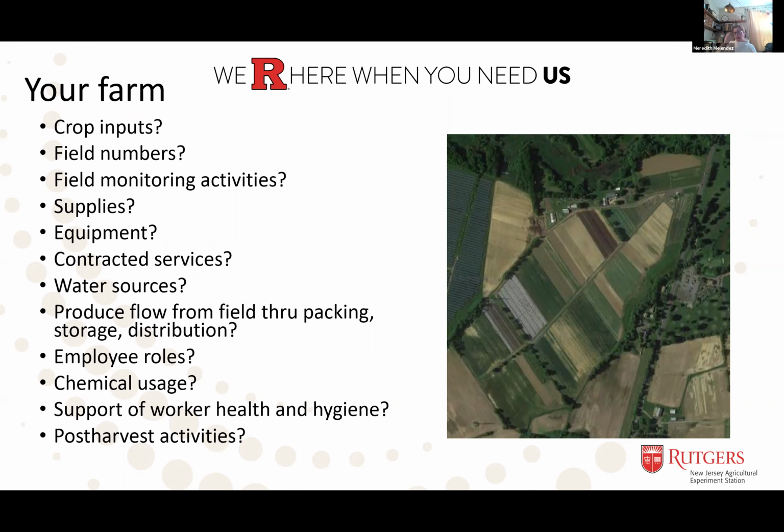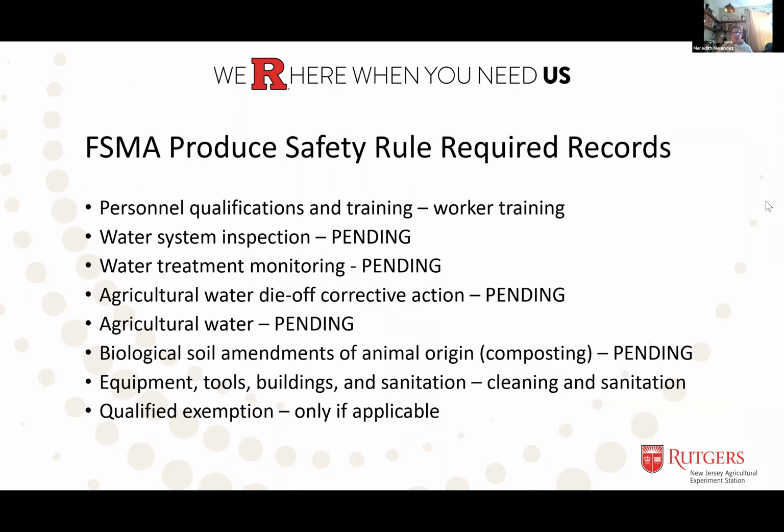So really thinking about the big picture of your operation, thinking about all the inputs that you have, the layout of your field locations, contracted services that you have, the employees that you have, all these different things. Your post-harvest activities, all those things are going to play a role. And sometimes taking that step back and looking at your farm from above and thinking about all of that in terms of determining what record keeping needs to take place.